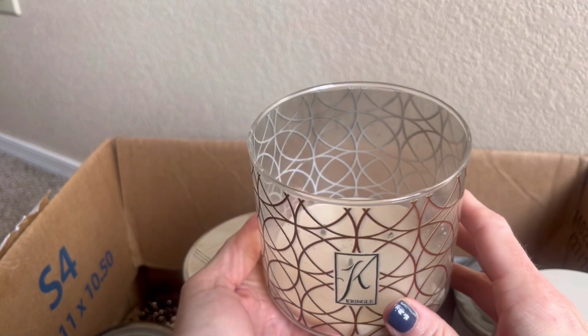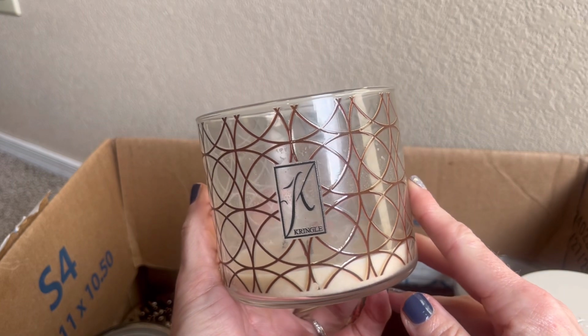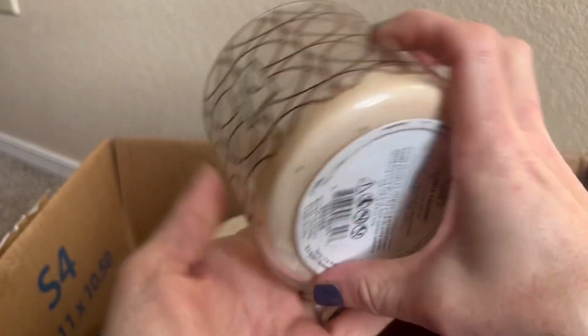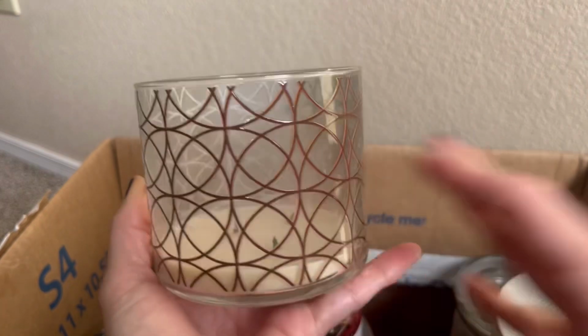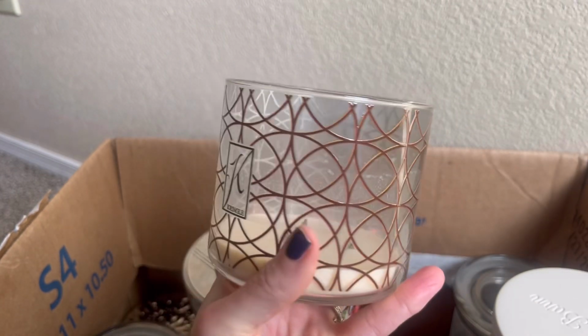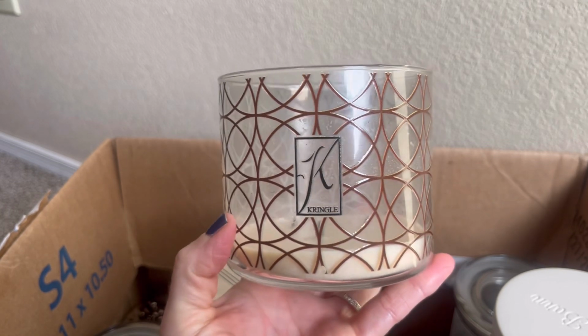I will say that sometimes when you see soot on these jars, it's because when I'm on my final burn, I get a little bit lazy and I just let it burn out. So the fragrance notes on Crinkle Cookies are chocolate, espresso accord, steamed milk, cocoa, brown sugar, and cream. I surprisingly really liked this fragrance. This was one that I initially picked up in the daylight to make sure that I would like it. And then I went ahead and ordered 2 of these.